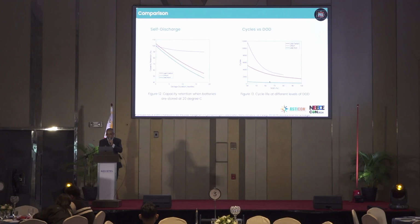Okay, so cycle life at different levels of DOD. Lead acid here is really very low, less than 1,000 cycles. Lithium, this is really highly theoretical. First of all, nobody uses lithium at 40% DOD, and nobody has proven that it can reach 12,000. But this is a projected cycle life.